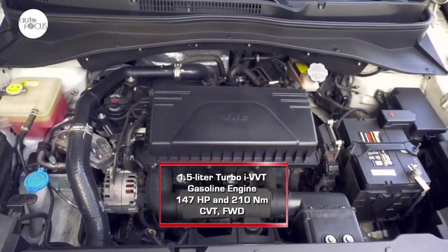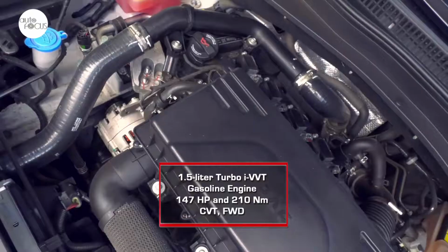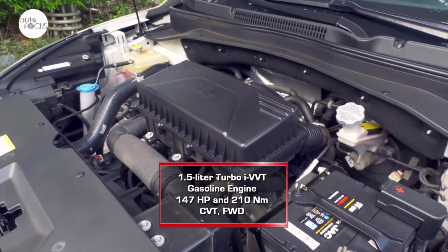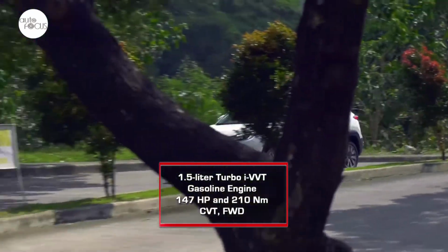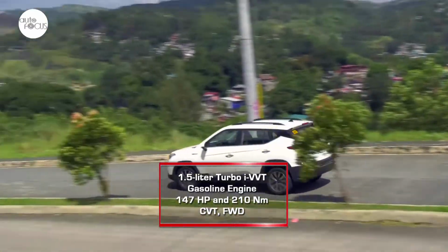Powering the JAC S4 is a 1.5-liter turbo IVVT gasoline engine that generates a maximum of 147 horsepower and 210 Nm of torque. In the S4 Intelligent, the engine is mated to a continuously variable transmission that drives the front wheels.